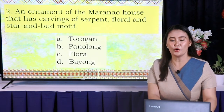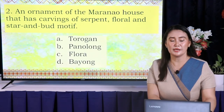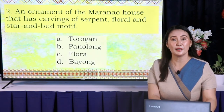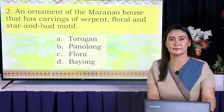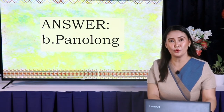Number 2. An ornament of the Maranao house that has carvings of serpent, floral, and star and bud motif. A. Torogan. B. Panolong. C. Flora. D. Bayong. The correct answer is letter B, Panolong.